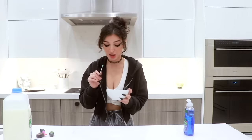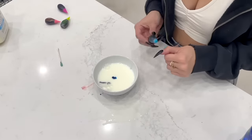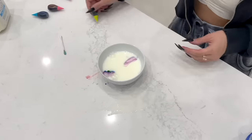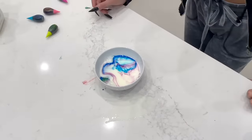I don't like it. I'm gonna try this again because one drop of dish soap accidentally went in before I was ready. Jeez, cannot pour milk without spilling it. Why is it moving? Do you see what this is doing? Disrespectful. Are you seeing this? It's literally having a reaction without me even doing anything. It just keeps going. Why is it doing this?